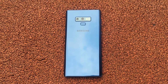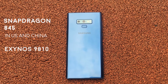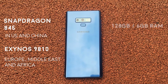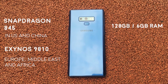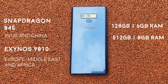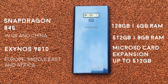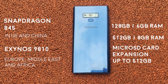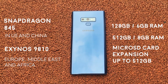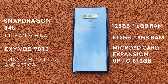The Note 9 is packing the Snapdragon 845 in the US and China, and the Exynos 9810 everywhere else. It comes with 6GB of RAM and 128GB of storage, or 512GB of storage with 8GB of RAM. And there's expandable storage up to 512GB. If you get the 512GB version and add another 512GB of external storage, you will actually get 1TB of storage, which is a huge space.